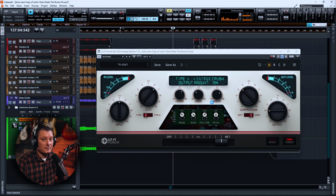So yeah, you can get super crazy with this. You can add all kinds of flutter, pitch effects. Let's see if I was to add this pitch effect, how this would sound.